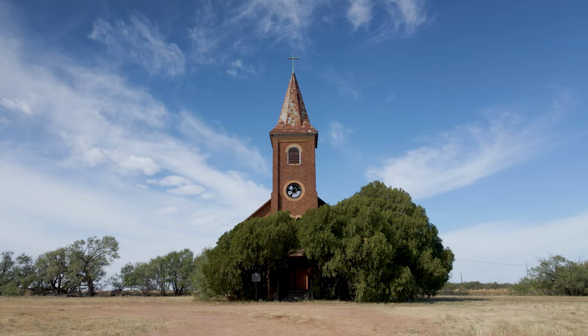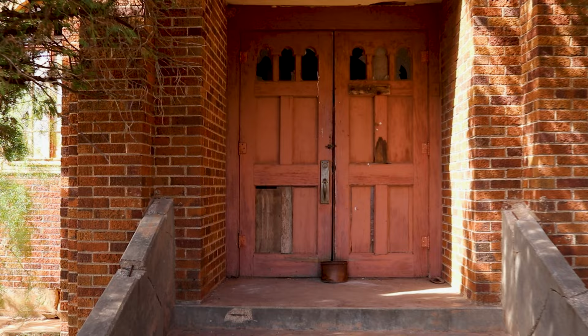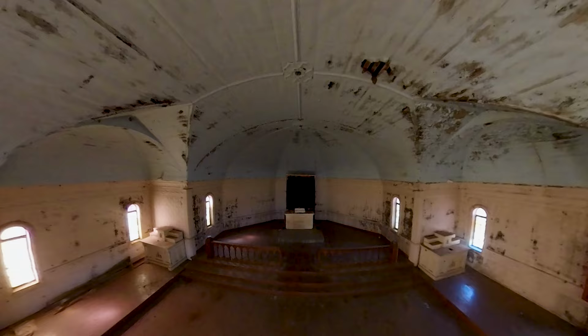It was built in 1936 when the town of Bomarton flourished. When you walk in, you can see it used to be glorious. Today, the floors are creaky, but you can only imagine what it would have looked like when it was in its prime.